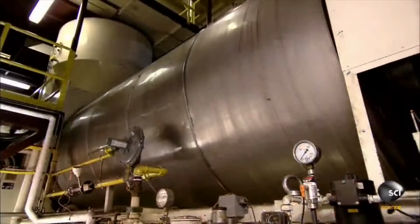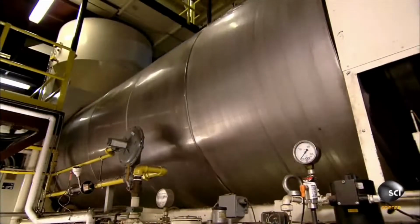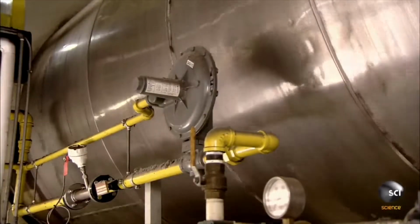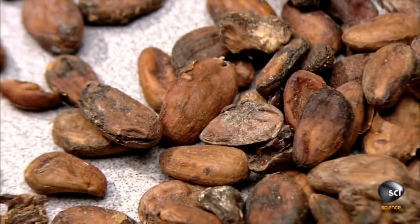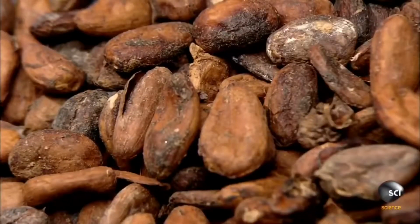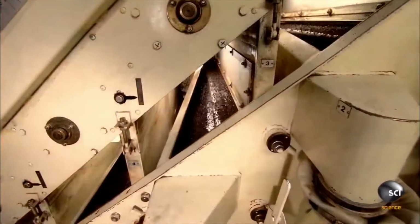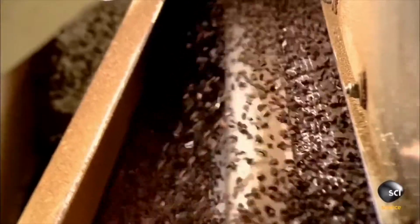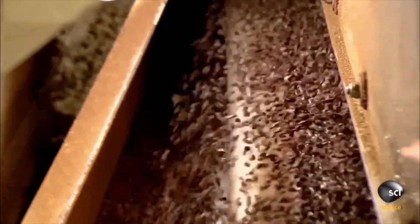A conveyor belt moves them to a cleaning system, which is a cage filled with a cleaning agent that cleans the beans of any dirt and debris. Next stop is a machine which heats the cocoa beans and spins them at a constant rotation, separating them from their shells. Then they enter a shell removing machine called a winnower.